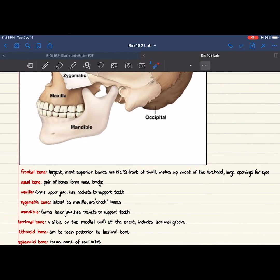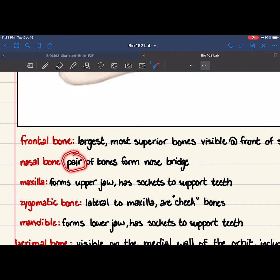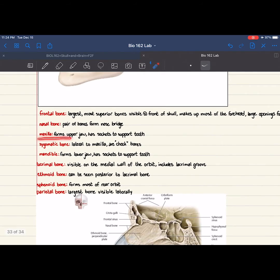Then, after the frontal bone, we have our nasal bone. It's actually a pair of bones, so that means 2. And these bones form the nose bridge. This is what we feel when we press on our nose.